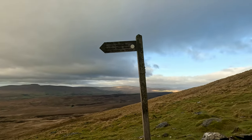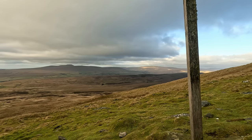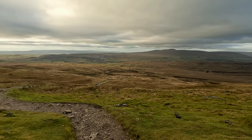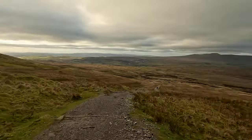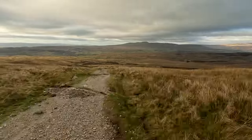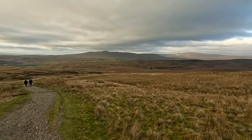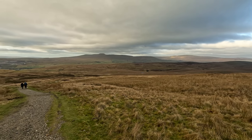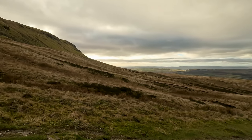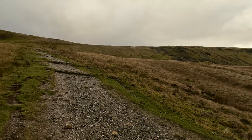The signpost to be followed shows Pennine Way, Horton and Ribblesdale, and Yorkshire Three Peaks. Looking over to the right, the small black circle in the grass is Hull Pot, that we shall visit shortly. And then looking around behind, you can see the side of Pen-y-ghent that you've just walked off.